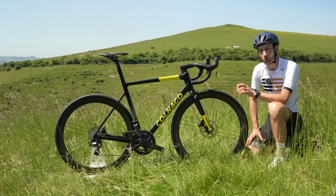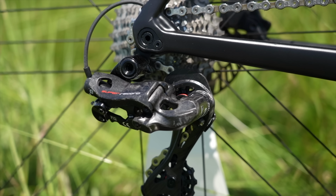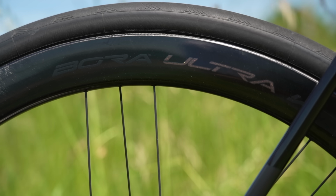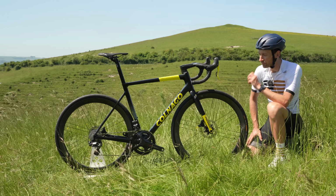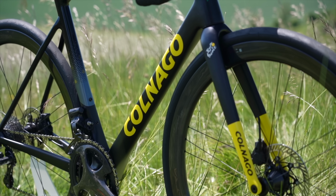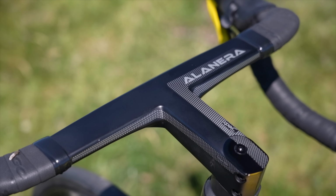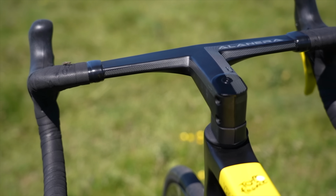So a Campagnolo Super Record EPS groupset, so electronic 12-speed gears and hydraulic disc brakes, and we have the stunning brand new Bora Ultra WTO wheels, which I reviewed a little while ago, and link above if you missed that. Stunning set of wheels, really suit the frame and the groupset very well, with all the carbon fibre on show here. We then have a one-piece Deda handlebar and stem made naturally from carbon fibre, and all the hoses and cables are inside, so no visible cables to ruin the lines of this beautiful bike.